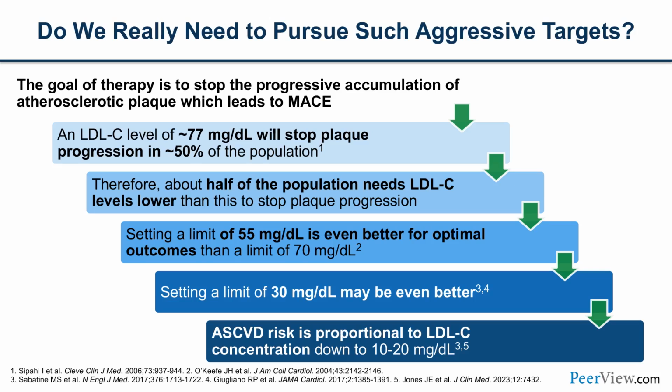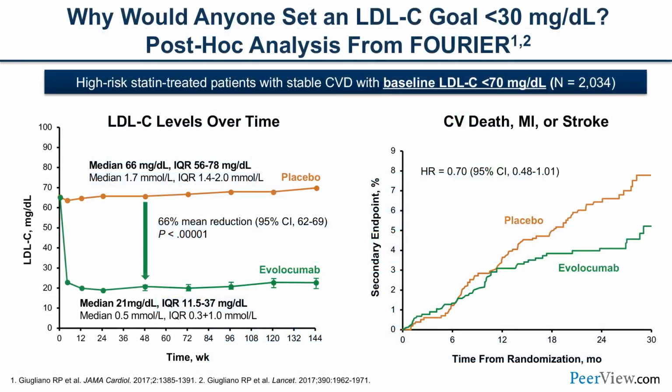And then in some patients, a limit less than 30 may be even better. It is important to recognize that the risk of ASCVD events is proportional to the LDL cholesterol concentration all the way down to 10 to 20 milligrams per deciliter. So it's important to recognize there is no threshold below which the risk of cardiac events is eliminated. So why would anyone set an LDL cholesterol goal less than 30 milligrams per deciliter?